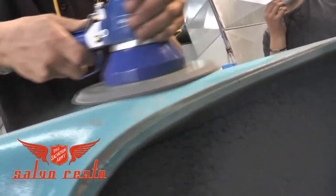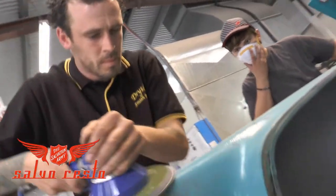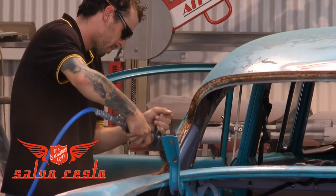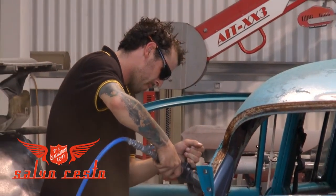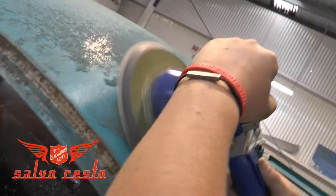It's probably worse than what we originally thought, but that's always the way. You never know what you're getting yourself into until you really get the paint off and have a good look at it. It's had a lot of patchwork done on it before, and it's hidden the rust that's underneath it pretty much, so we've got our work cut out for us on it.